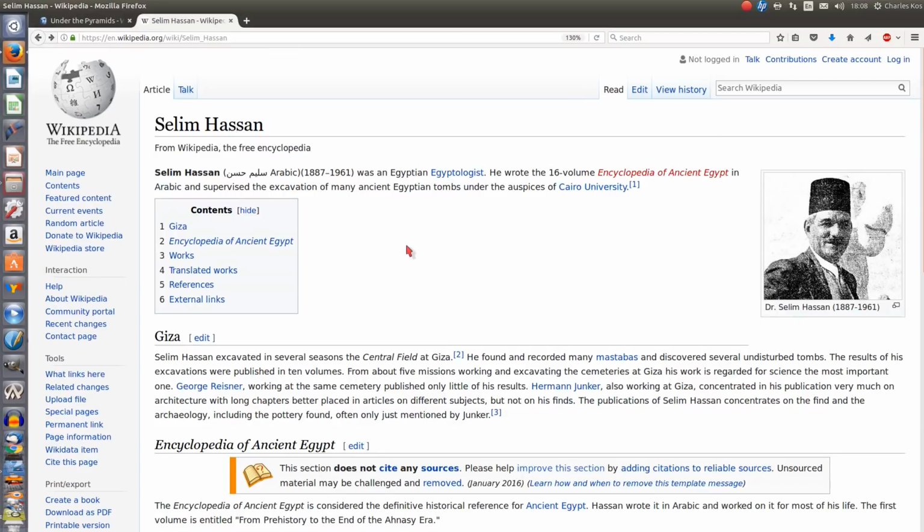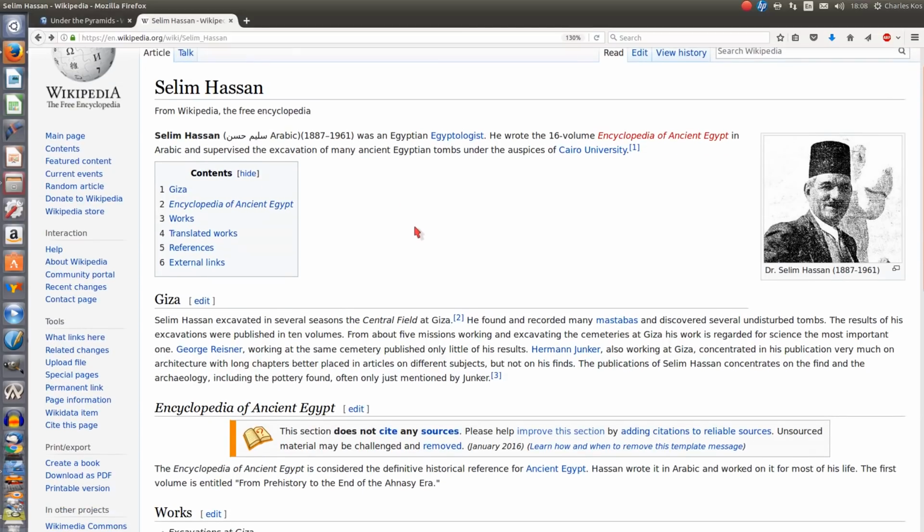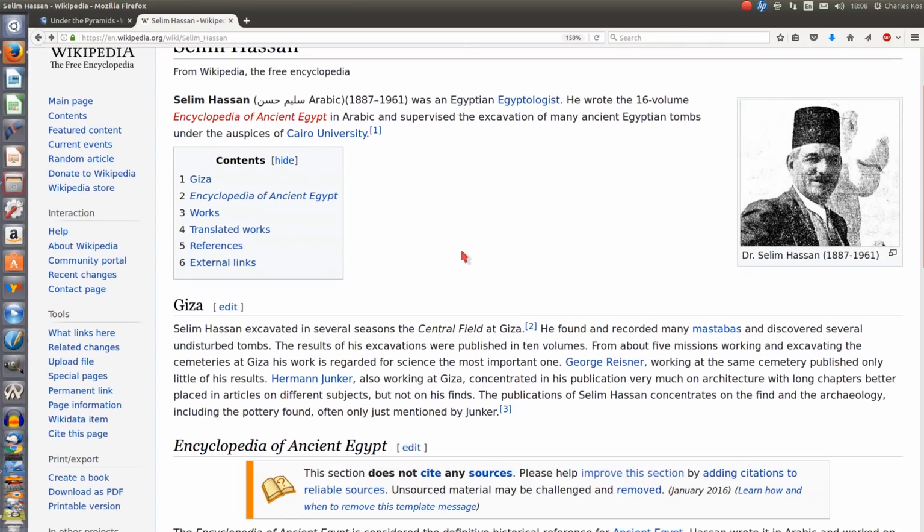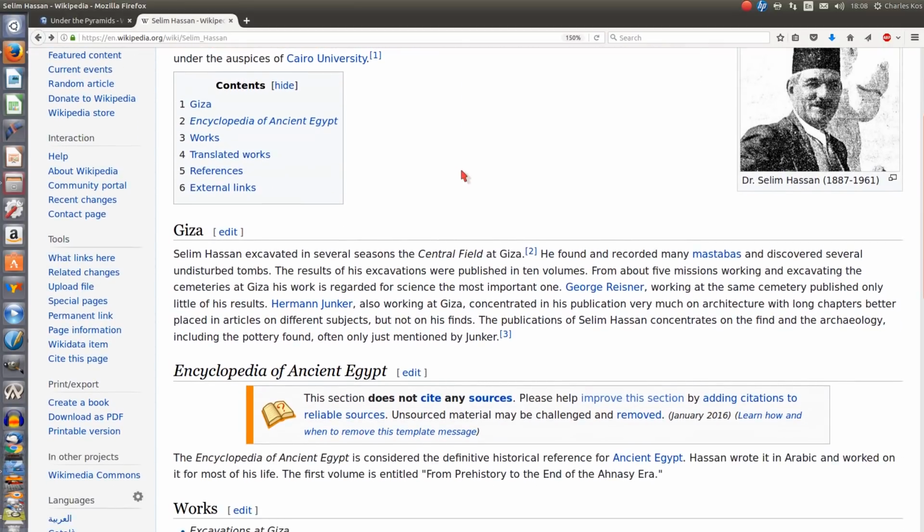You look at this article about Selim Hassan, and you read what this says here. Selim Hassan, this was in the 30s, he was doing his work, excavated in several seasons the central field at Giza. He found and recorded many mastabas and discovered several undisturbed tombs. The results of his excavations are published in 10 volumes. From about 5 missions working and excavating the cemeteries at Giza, his work is regarded for science.